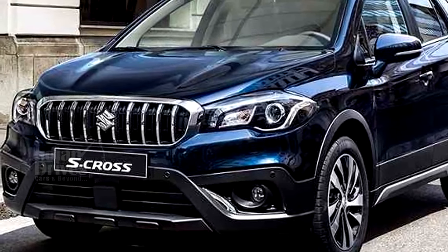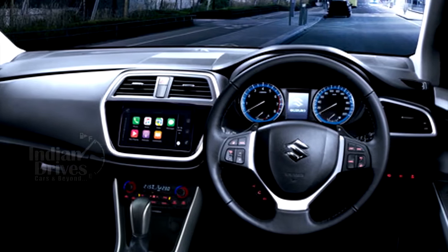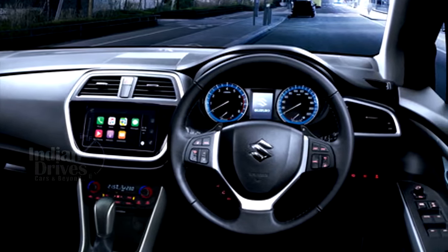Apart from these, the mid-spec Delta trim gets a smart key feature with push-button start, automatic climate control, cruise control, rear wash wiper, and auto-folding mirrors with integrated turn indicators. With these additional features, the new base price for the S-Cross is now Rs 8.85 lakhs as opposed to the 8.61 lakhs earlier, and it now goes up to Rs 11.45 lakhs.